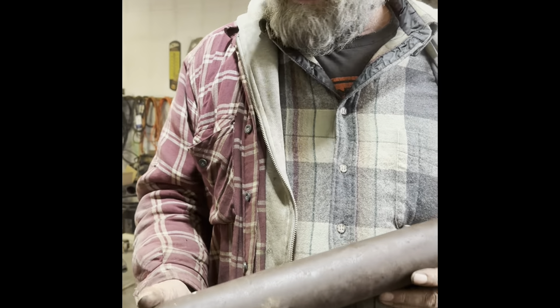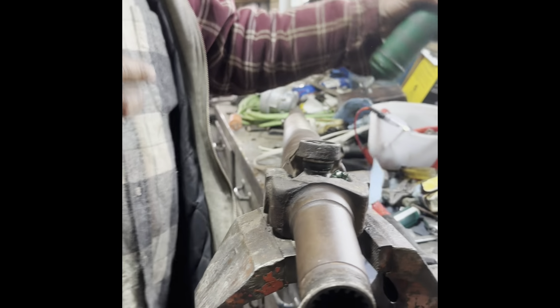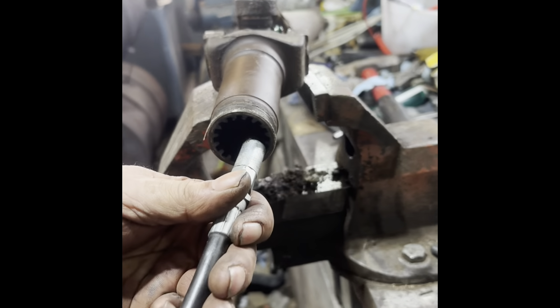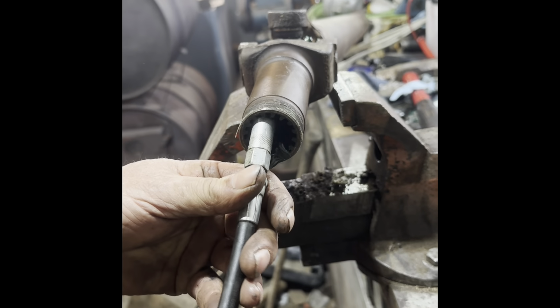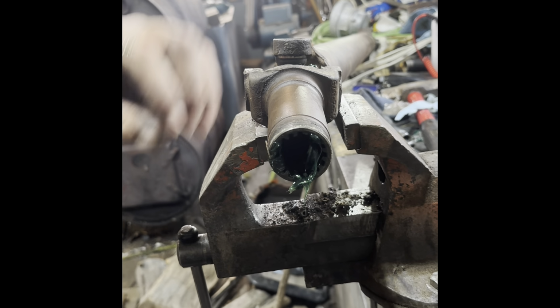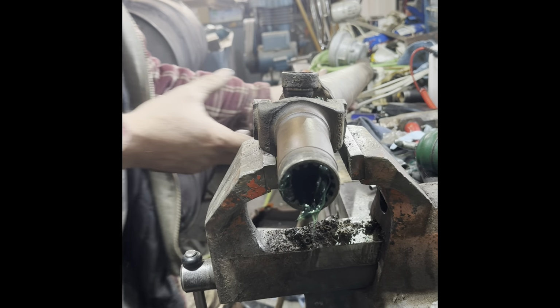So I am going to do one more little thing, save myself some time again. This is all going to come back apart, so I'm just going to throw a little grease in this slip yoke. When I put it back together, that'll slide in there. Get that out of there. And I'm going to go put this back in now.